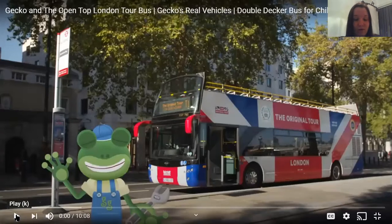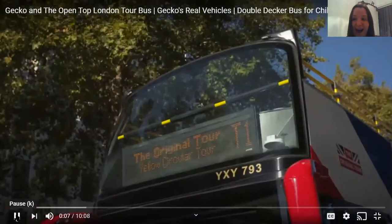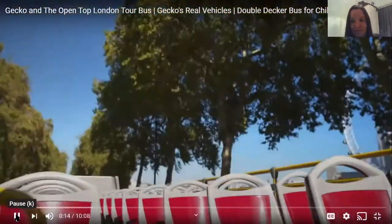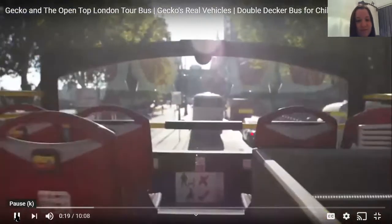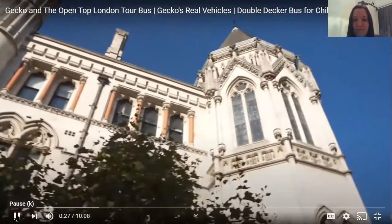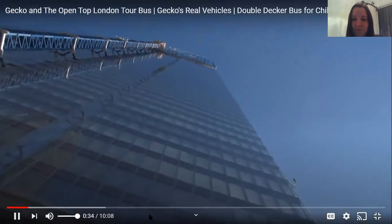Let's go. Hello everyone! I'm here in London with this special double-decker tour bus. But it looks like something's missing from this bus. Wow! Look at that! There's no roof on this bus. I can see everything up here. There's loads of tall buildings to see in London, and because there's no silly roof in the way, you can see right up to the sky.